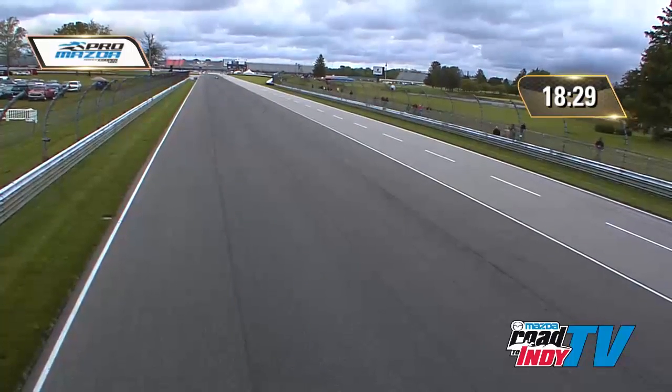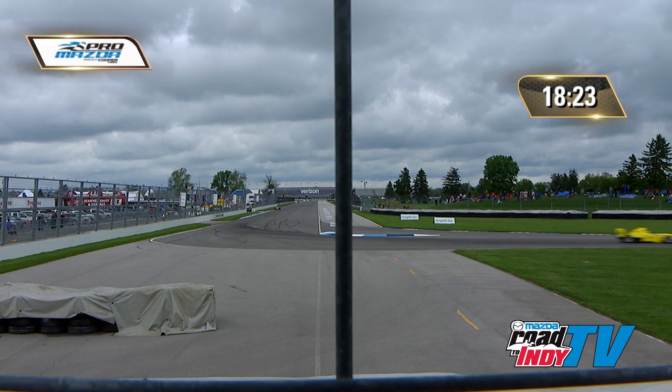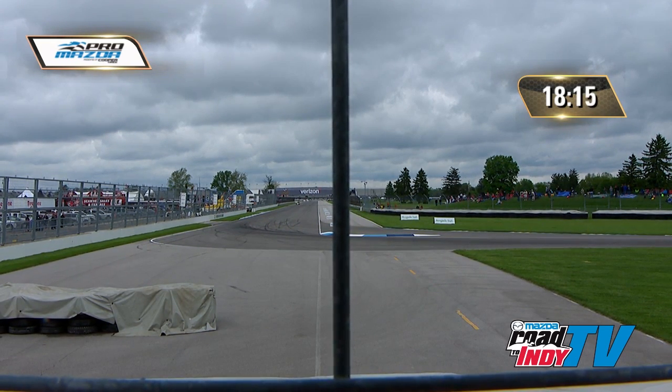Best battle on the track, really, I think, is Nico Jamin trying to see if he can't reel in Garrett Grist. He was quicker by about 1/10 of the last couple of laps. He's whittled that down to under a second now. Jamin just 9/10 of a second behind Grist for 4th position.